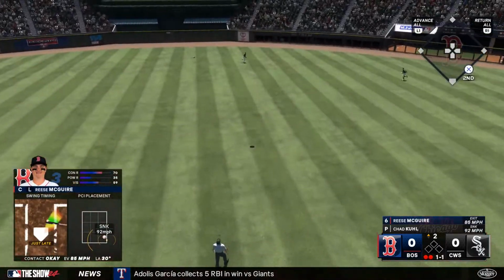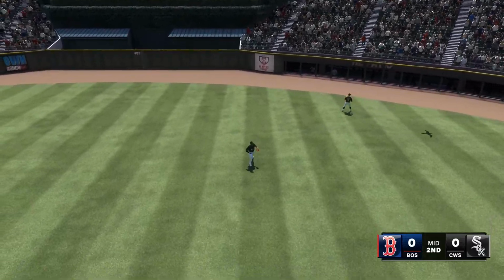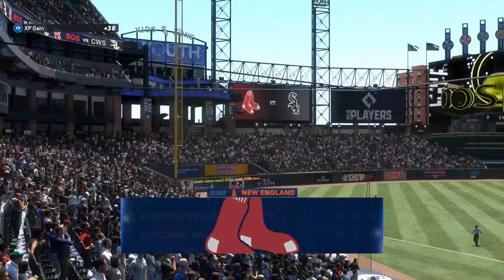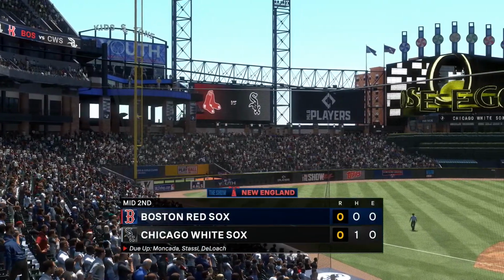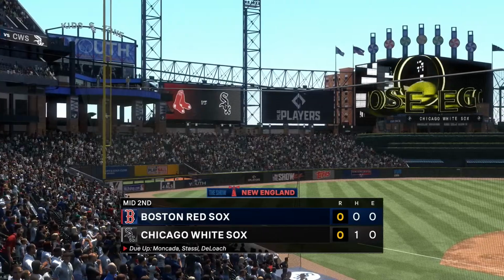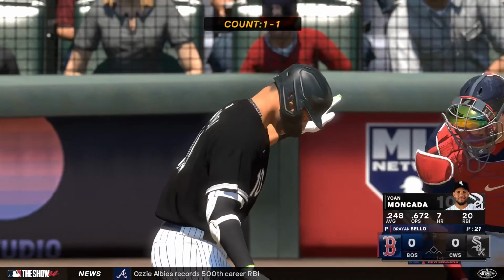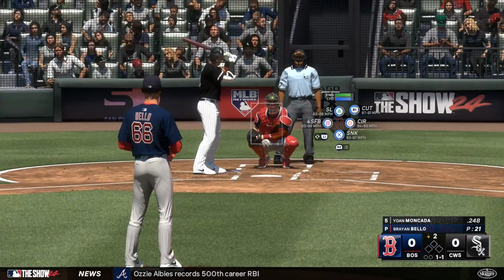Out to center. Robert moves under it and makes the play, and that's out number 3. We'll go to the bottom of the second. No score. And we're back. Bottom half of inning number 2. And now Yohan Moncada.